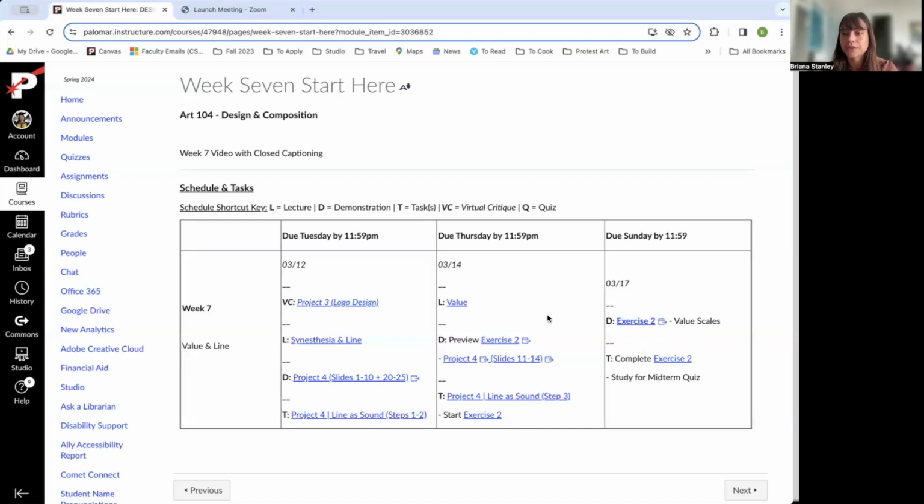The other part that you're going to do on Thursday by midnight, in addition to watching the value lecture, is that you're going to move on to step 3 of project 4. So with the synesthesia project, that's where you're giving feedback on those initial designs, or you'll be doing those in your feedback groups like we've been doing with our other projects for the designs. So moving on from that, going into Sunday at midnight, as I mentioned before, you're going to be finishing those value scales and submitting those for exercise 2.